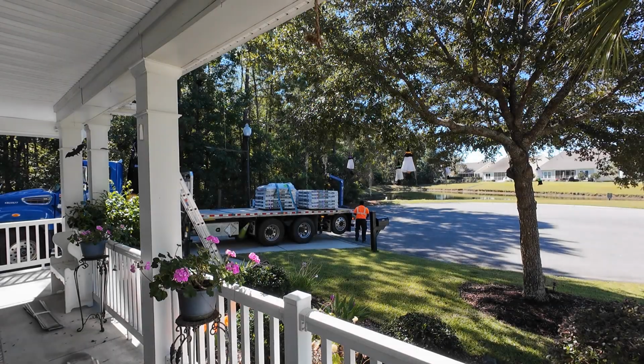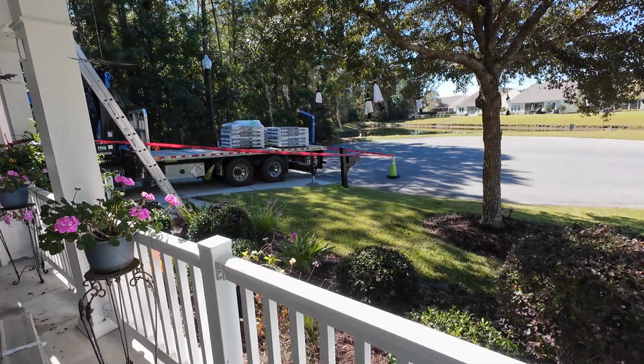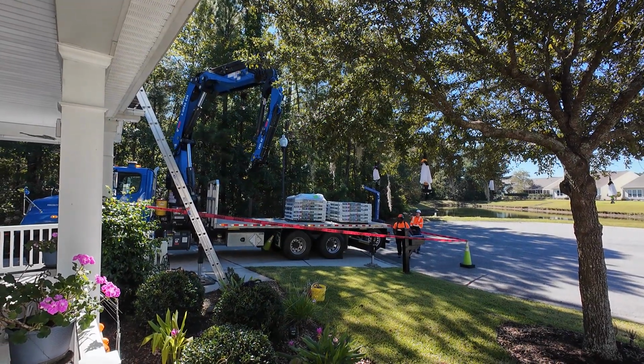So one thing I've noticed so far is that Monarch Roofing is very meticulous about communicating with us, telling us what's going to be done, what to expect, and the time schedule. So far so good. Around midday, our roofing supplies arrived. After securing the area with red caution tape, they used the crane to lift the shingles to the roof.